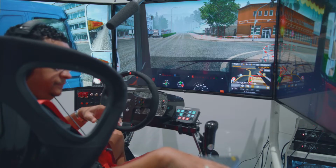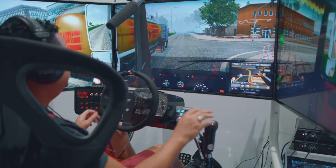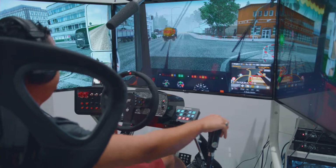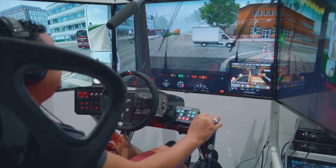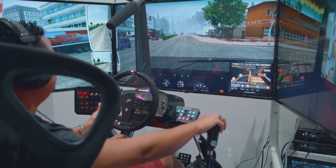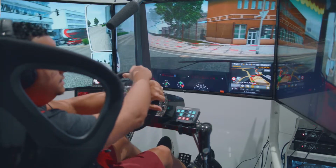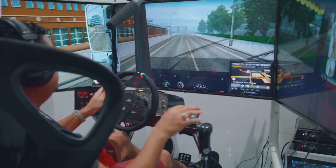Alright. Should be louder. Forgot I had the parking brake on. Alright, cool. Alright, let's get going. We're probably gonna hit this light here. Well, guess they didn't ticket us that time.